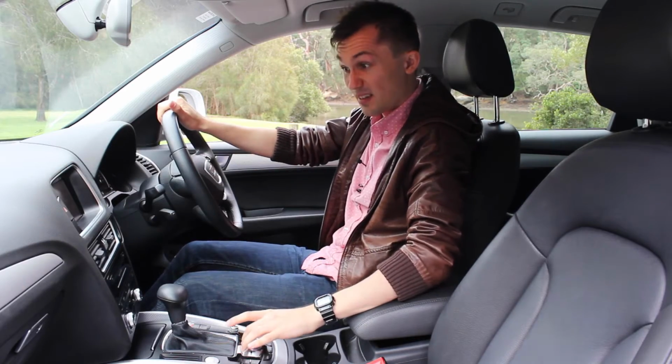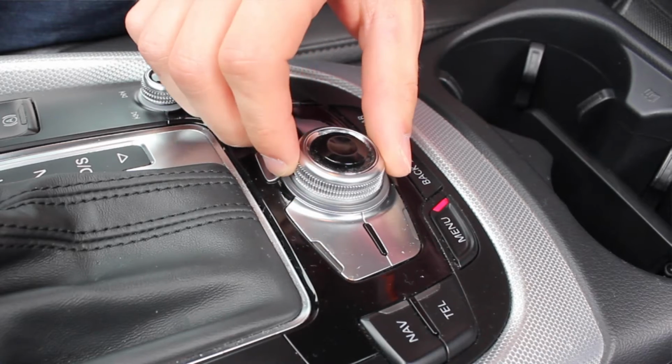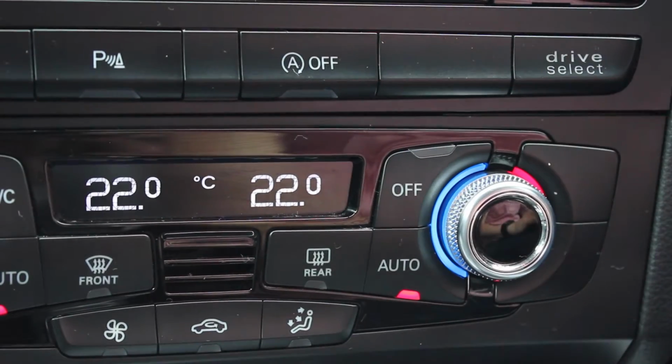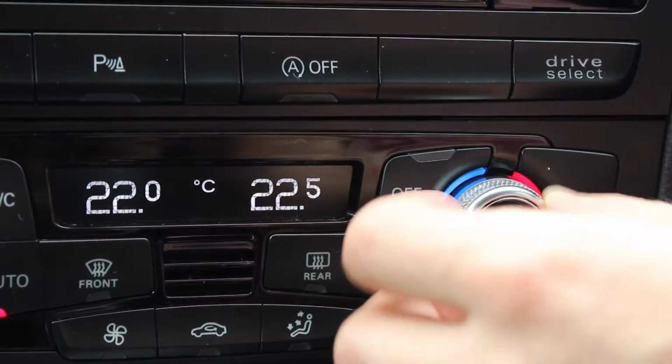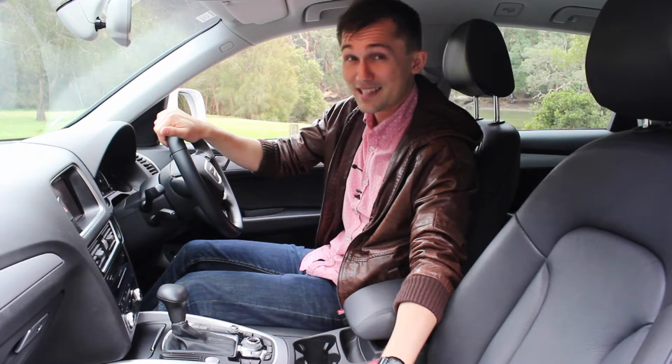Then there's the fact that the media system is really nice and intuitive and easy to use, and every little control you touch feels like it's been calibrated to have the perfect amount of resistance to every little input you give. And then there's the other little touches, like when you open the doors at night, the word Quattro is illuminated onto the ground, which is pretty nifty.